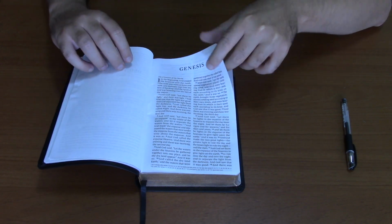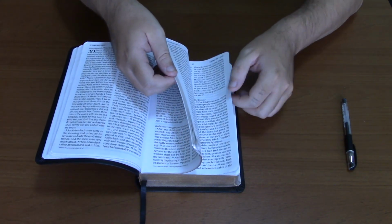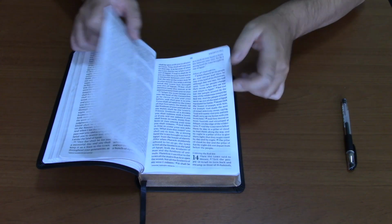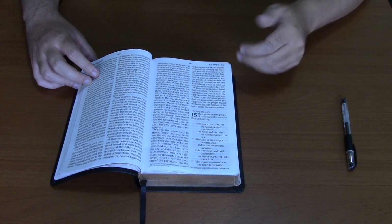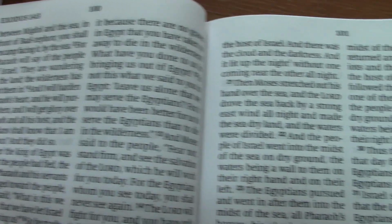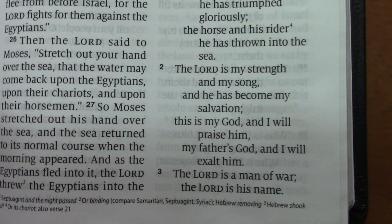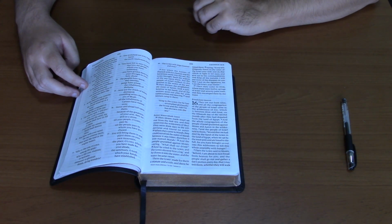So we're going to skip ahead to Exodus. That is where I see the first example of songs. Here we are. So the Song of Moses here, you can see we go from more free-flowing paragraph format to verse by verse in the Song of Moses. And then, of course, when it's over, then we go back to more paragraph-based.